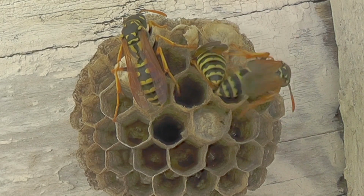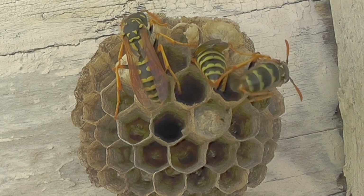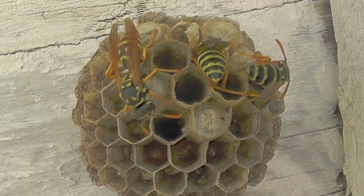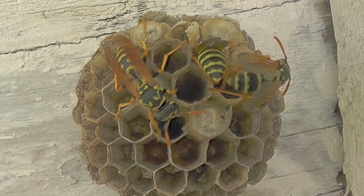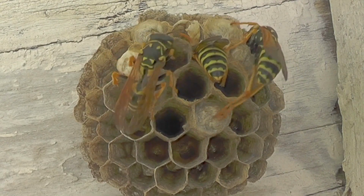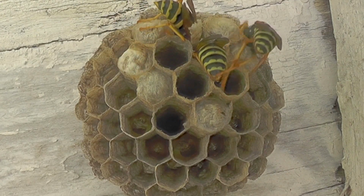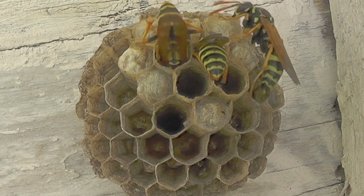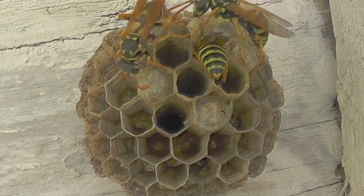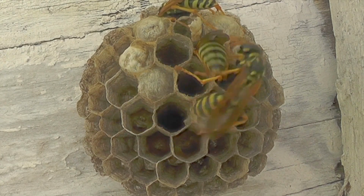Here she's drying her wings, stretching out. She appears to be perfectly formed. This should be a really good, healthy, active worker. And she's part of that first generation of worker wasps that'll really push through the rest of the subsequent generations, which will ultimately end up with the fertile queens for the next generation beyond this nest, and also the males who will go out and mate with all the new queens.